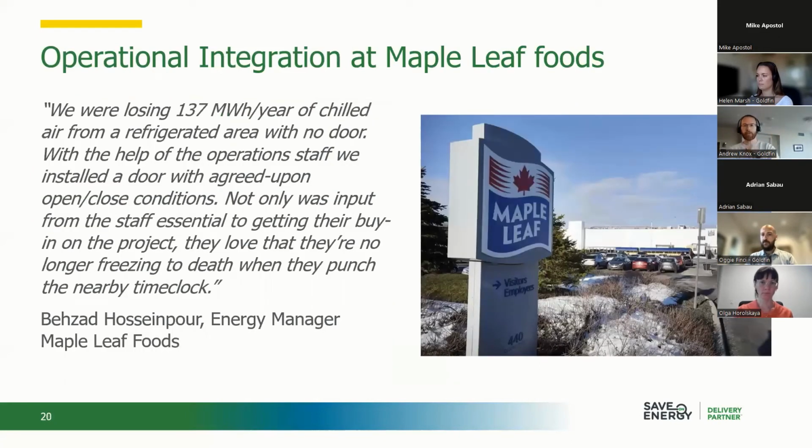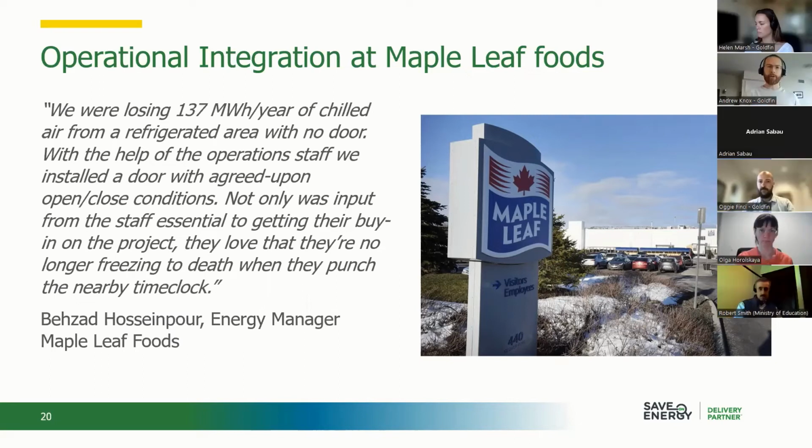Maple Leaf Foods, Behzad, I hope Behzad is here today. Again, I can't see everybody right now, but I hope Behzad is here. He's the energy manager at Maple Leaf Foods. He did a great operational project. He had a refrigerated space that was right next to a room temperature space. There was no door, and he had calculated that they were losing 137 megawatt hours of chilled air just flowing through that door. But it was a high traffic doorway.